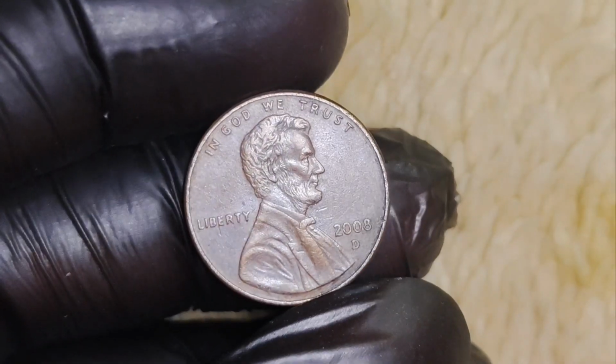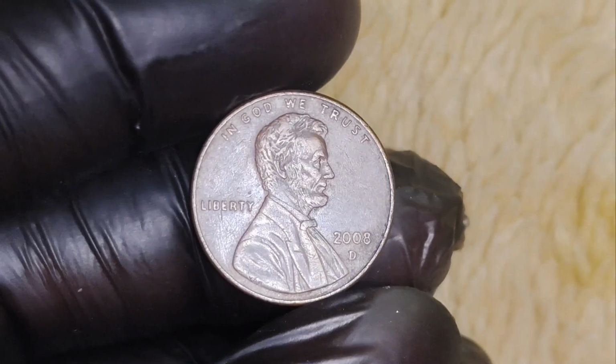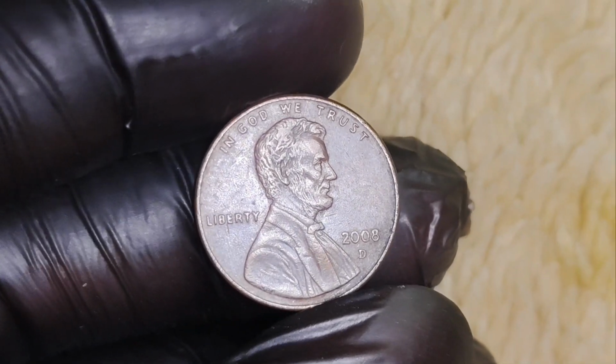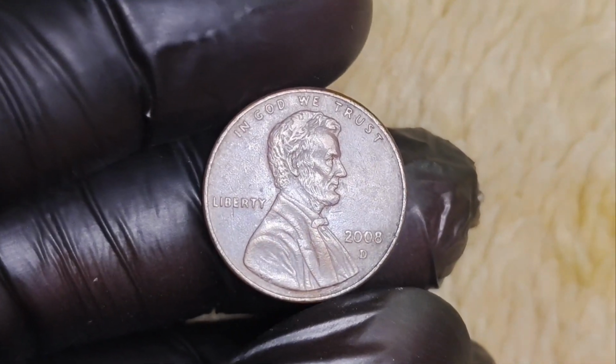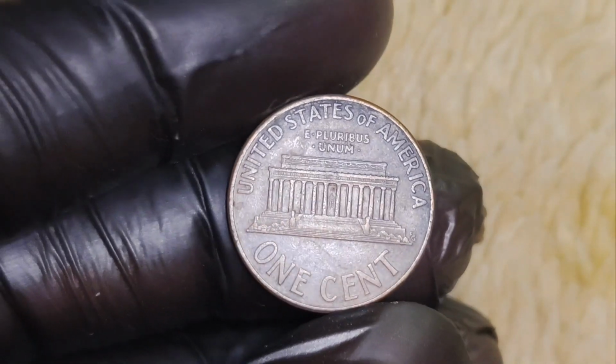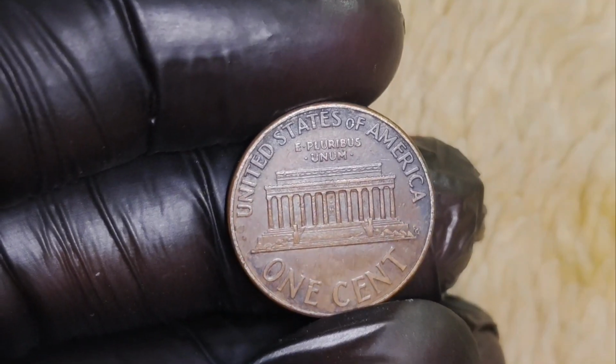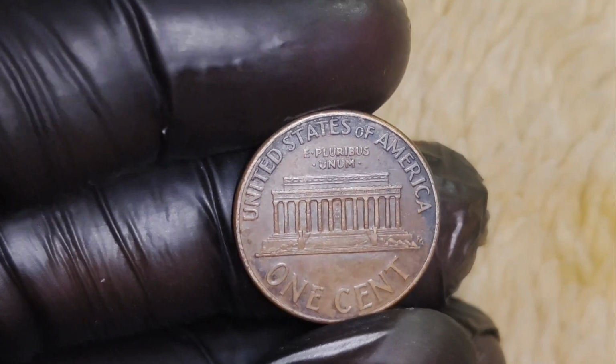We're diving into the 2008 D Mint Mark Lincoln penny, a coin that has sparked the interest of collectors due to its potential worth. Believe it or not, there are reports that some of these pennies have sold for as high as $1.9 million. Yes, you heard that right, a penny that could be worth millions.